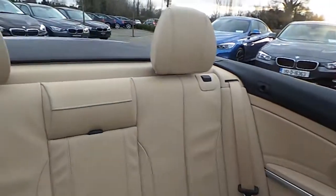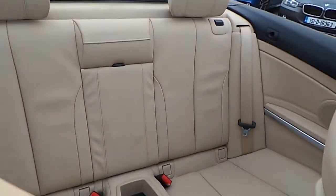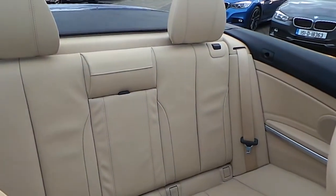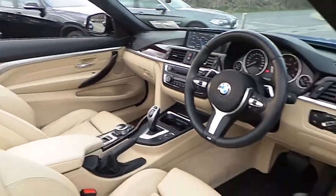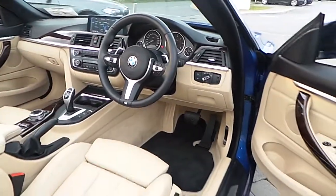And now we'll look at the rear of the car. As you can see, your ISOFIX points. This car is immaculate, both inside and out.